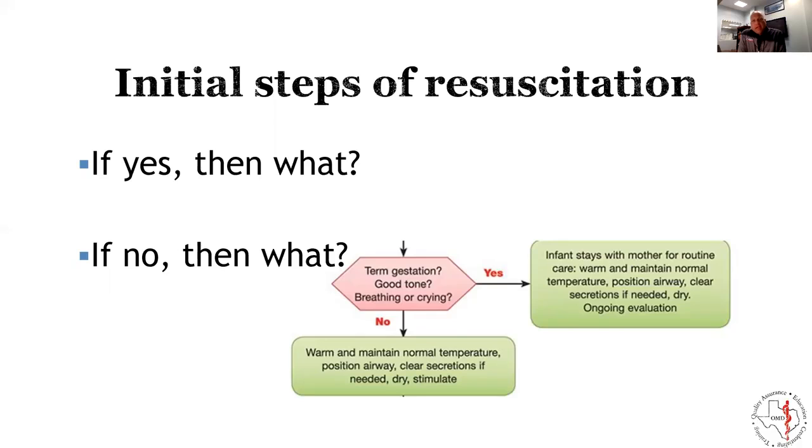So if the answer is yes to all three questions, then you're one of the lucky ones, or one of the common ones, I should say, in that you have one of the 90% cases on your hands. And really, most of the work's already been done, and you're not going to be required to do a whole lot more other than get the baby dry, make sure the airway's positioned well, and get them on mom's chest, and everything else will take care of itself.